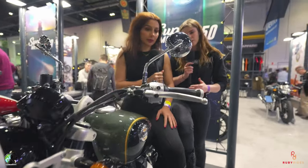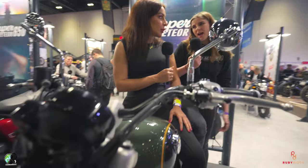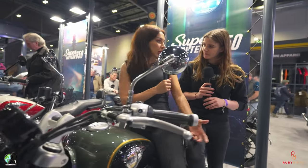I also like the fact that because it's a cruiser, you've got a seat height of 740mm, which is very low and accessible. Anyone can ride it, really. It's a great starter bike as well. If you've got a restricted licence and you want something comfortable and not intimidating, this is a great option. And I definitely feel like it looks bigger than a 650 as well.